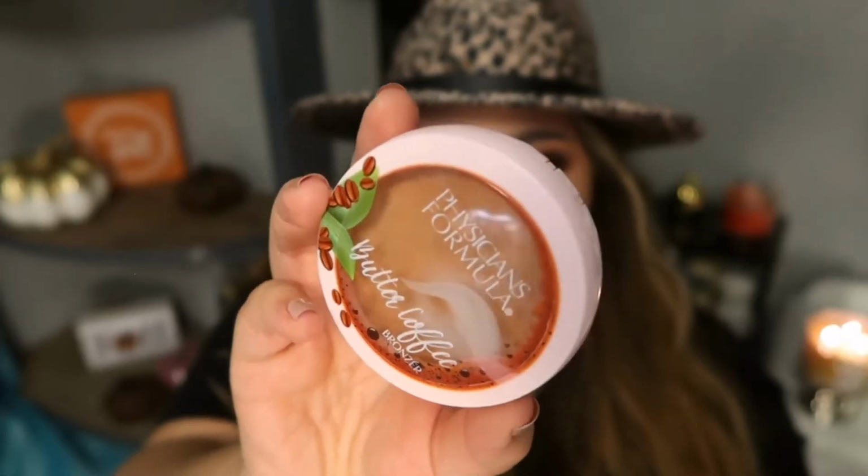Sticking with that coffee theme, I'm gonna go ahead and talk about the Physicians Formula Butter Coffee Bronzer. I've been using this so much recently. It smells amazing. It smells just like coffee, and it did have a little latte symbol in the pan, but I've already used it quite a bit, so it's not really there anymore. But this product I am obsessed with. I love the original butter bronzer, so when I saw this, I knew I had to have it and I would love it, and I do. So I just had to share that with you guys.